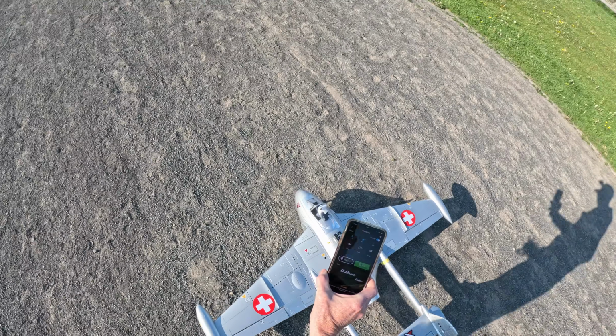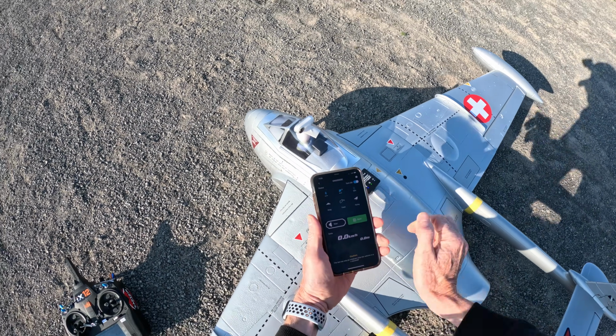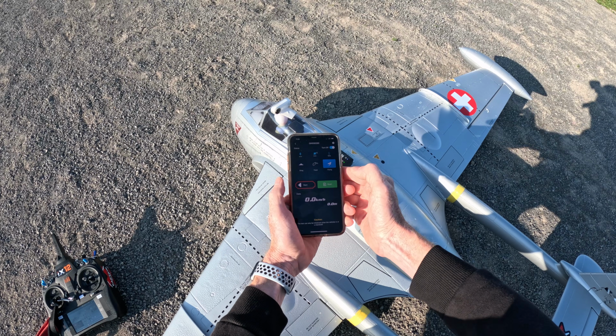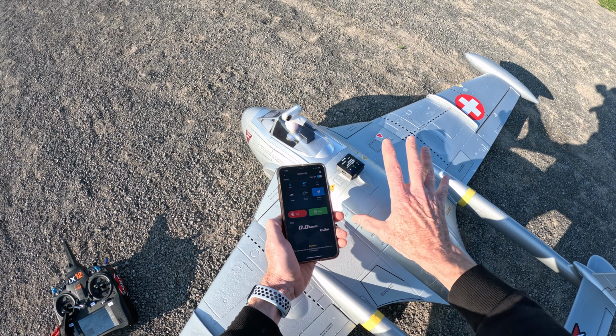All right, let's see what we are at for satellites. 12 satellites, so we're good. So I'm going to hit the start button up here. First, I'm going to put it on flying, and then I'm going to hit start. And now this GPS will record all the movements this plane does.